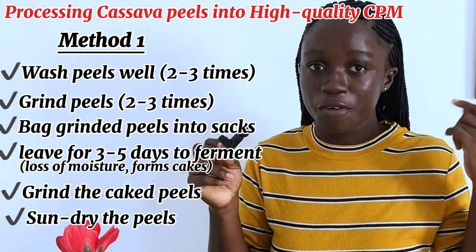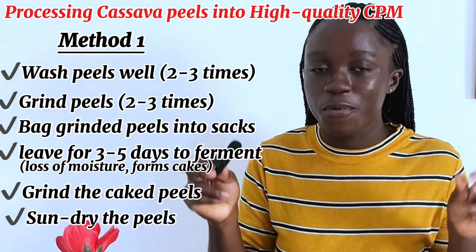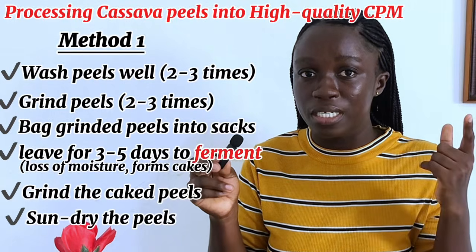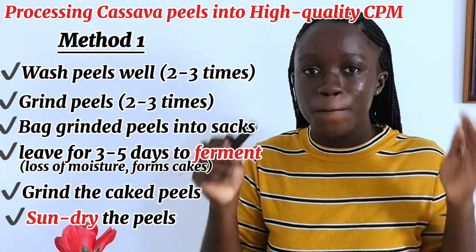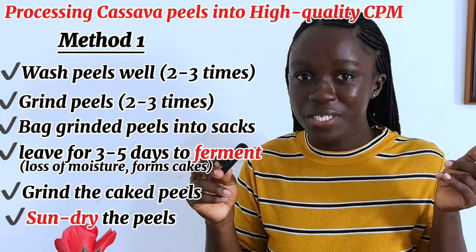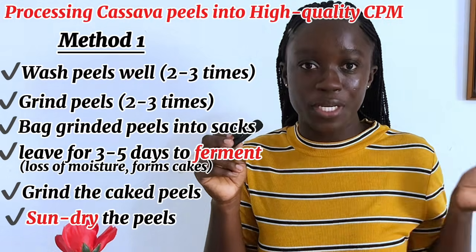Because remember, in one of the previous videos, I mentioned that the ways by which you can remove cyanide from your cassava meal is by boiling, fermentation, and sun drying. So in this process, we've used fermentation and then we've used sun drying. So that means that we've gotten rid of much of the cyanide present in the peels. Now note that the fermentation process also increases the energy content of the peels. Do you get it? So this is the first method.